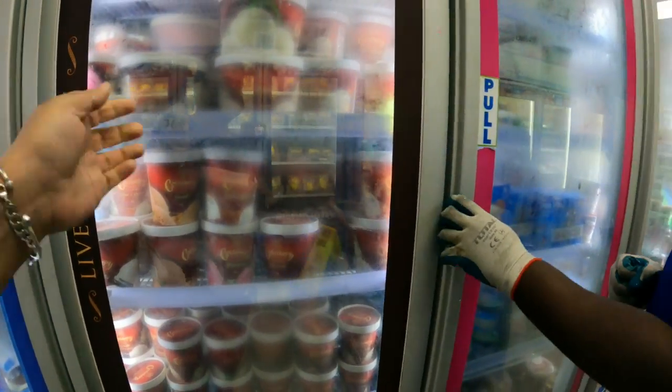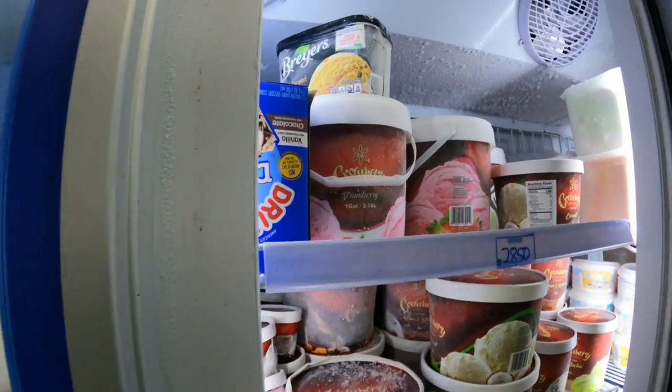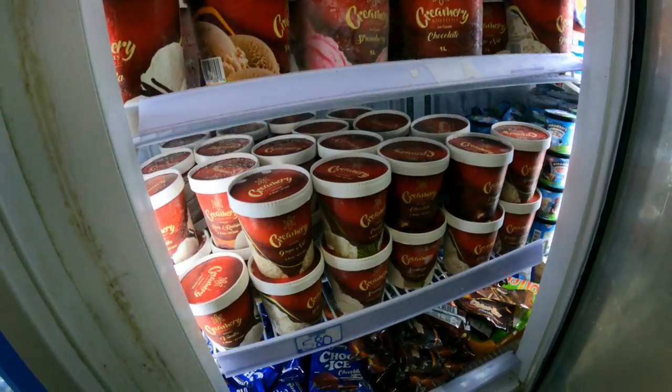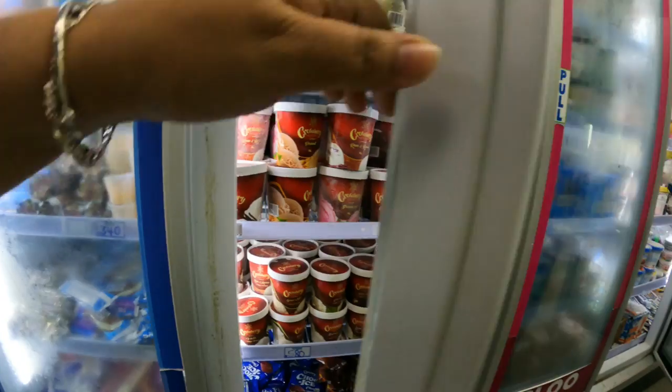And the red ones in this freezer are our very own Banks ice cream. And they're really nice. And they have this pistachio and the strawberry too. So that works out for me as well. And then there's some more popsicles at the bottom.